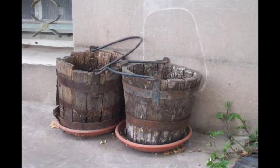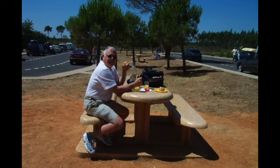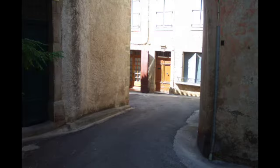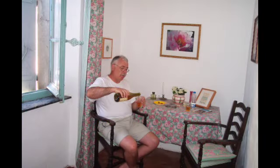But the next day we had to get ready and pack up, because we were heading off to a place called Conques-sur-Orbiel, and we had a little picnic lunch on the way before we made our way to the new town. We had a little trouble finding our new place, but eventually we did, and we managed to get everything unpacked from our car and sit down to enjoy some bread, cheese, and a little bit of wine.